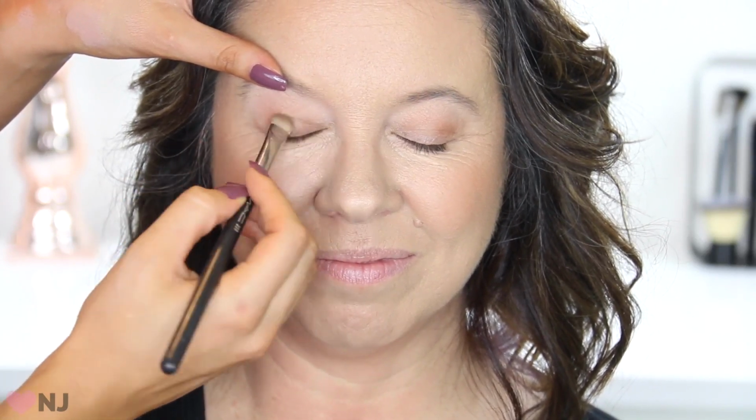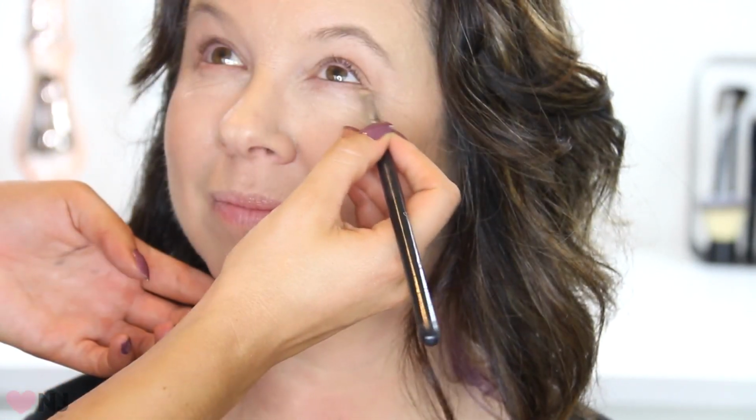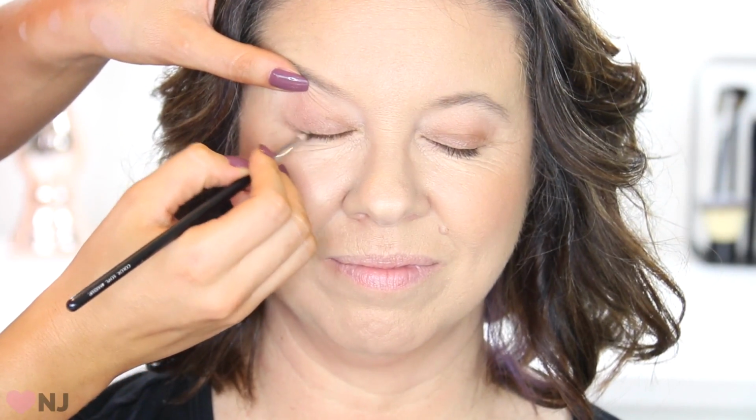I find that with the more mature ladies, it's better not to go too dark, it's better to not go too heavy, and it's also better to not use very shimmery and metallic colors because they can actually age you and be very counterproductive to what you are trying to achieve. So I like to go with very soft browns, working them onto the lid and underneath the lashes as well, just to give a very, very nice soft sheen.